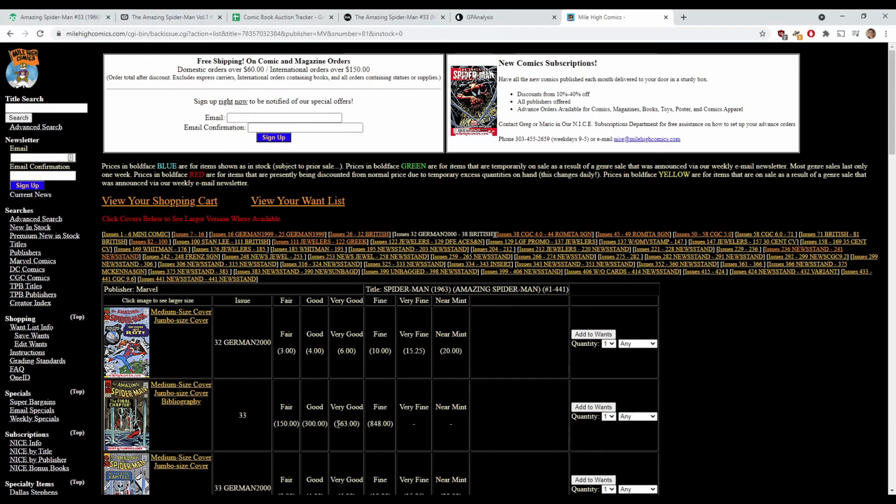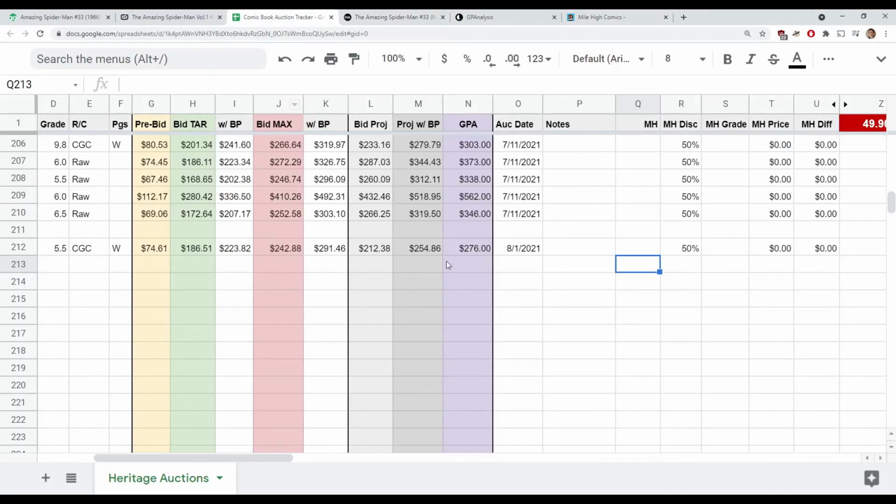And right here, I understand this is not a current price, so it's sold out. 563 for a very good, 848 for a fine. I'm somewhere in the middle. But what I'll do is I'll go ahead and plug in a number. So let's just give it 563 as a very good. And then right now they're doing a 50% discount.